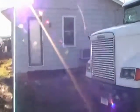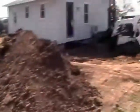Lovely Burnett, Texas. Beautiful day to move a house. Andy Thornton live on the scene once again, moving the house here on the Pruitt Ford property.